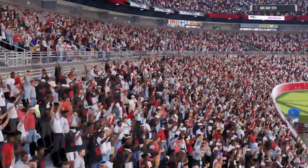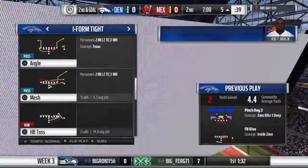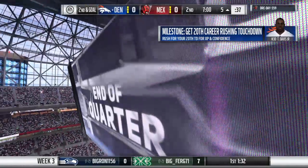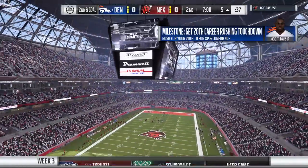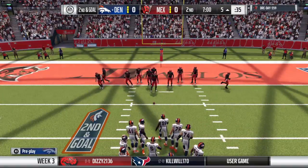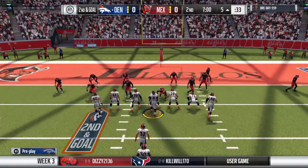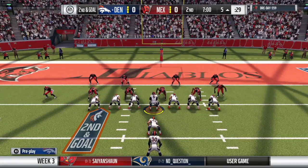Back alongside Charles Davis, I'm Brandon Gaudin. It's Bronco football to begin quarter number 2, and they'll come up looking to keep this drive moving. Looking to jam the receivers at the line here. Press coverage look defensively.